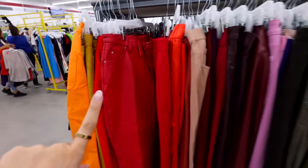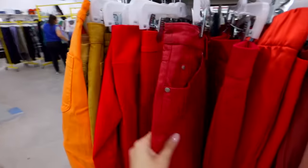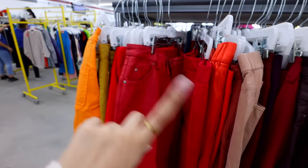Okay, I gotta say, hold the phone. I found such a stunning pair of red leather pants. Oh my God, they look like they are high-rise, and they even look like they would fit. As much as they are so beautiful and can be such a fashion statement, I can't even imagine putting this on. So because of that, leaving these behind.